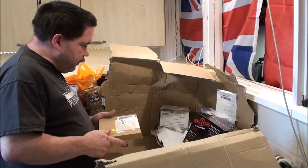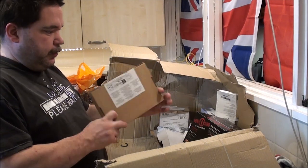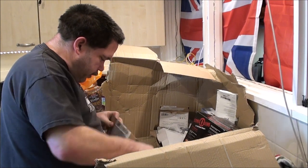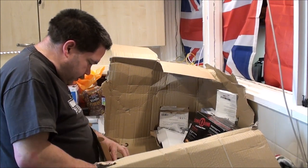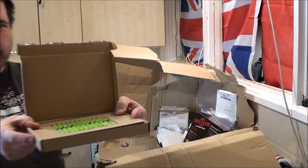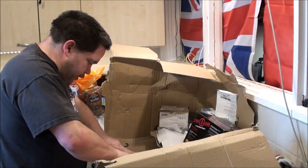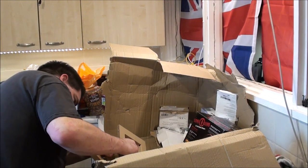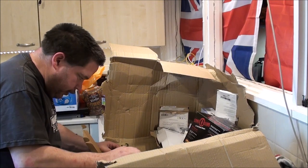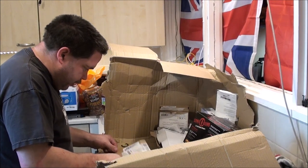Got much more in here. Batteries, do you think? Been opened, and there's a little bit of tape stuck on it. More rechargeable triple A's. I've got them coming out my backside now. These ones aren't actually sealed, but they are still nicely packaged. They were nicely packaged till I just pulled that off.